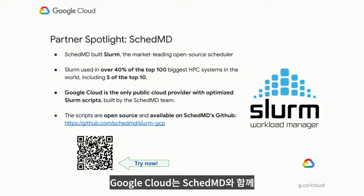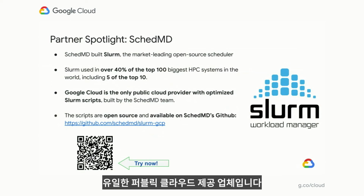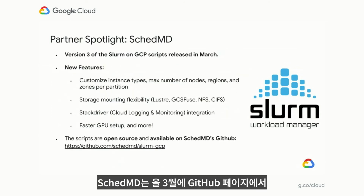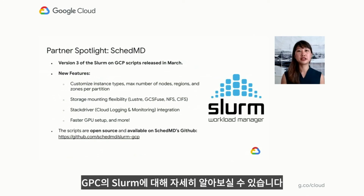Google Cloud is the only public cloud provider for which SchedMD has built these optimized Slurm scripts, thanks to our partnership. For those interested in trying out the scripts today, please scan the QR code on the slide to be redirected to a code lab that will teach you how to run a Slurm cluster on GCP. In March of this year, SchedMD released version 3 of the Slurm on GCP scripts, which are available on its GitHub page. Please visit the code lab, SchedMD's GitHub, and reach out to your cloud account team to learn more about Slurm on GCP.